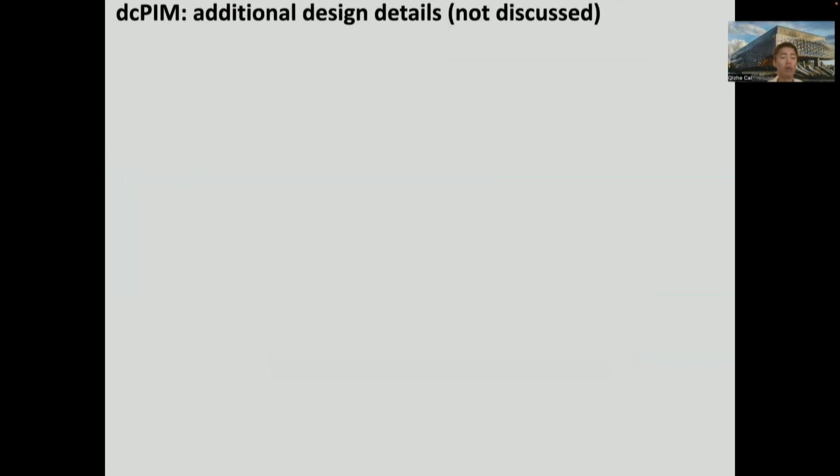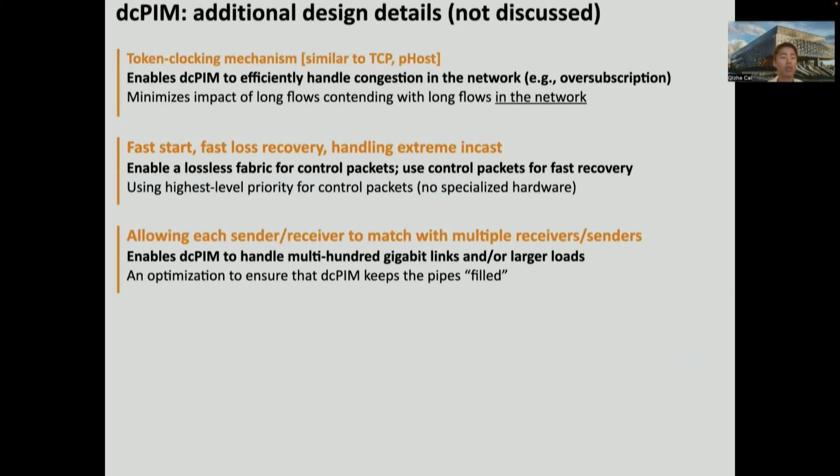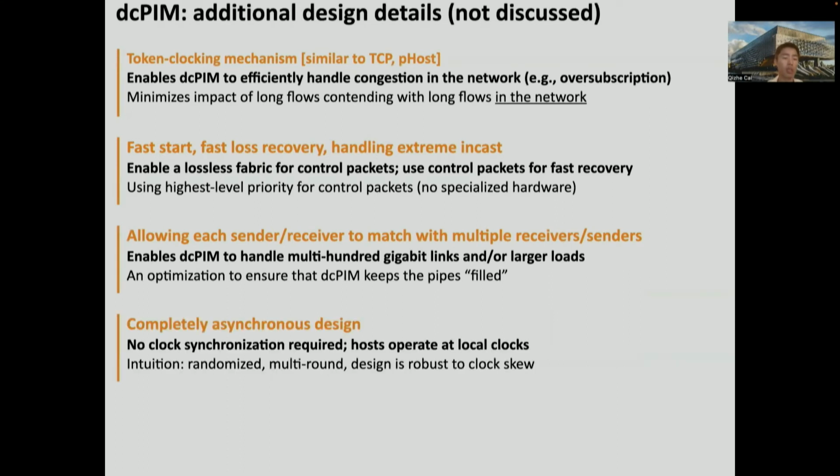I will have no time to describe several additional ideas in dcPIM, for example, handling in-network congestion, fast loss recovery, extension for multi-hundred gigabit links, and a completely asynchronous design. Please see the paper for more details.